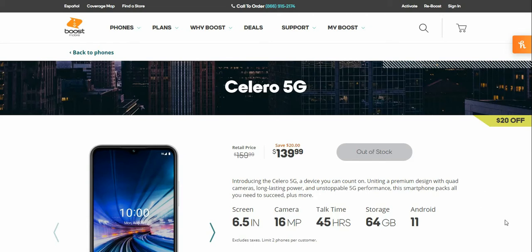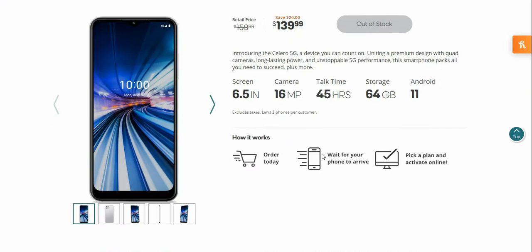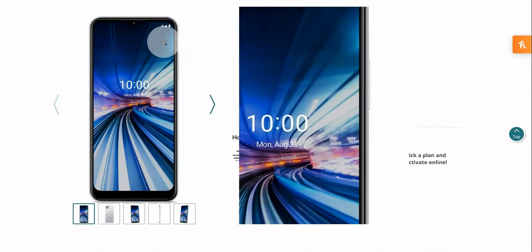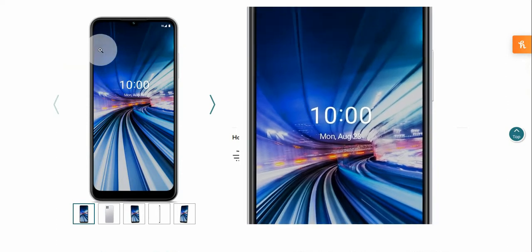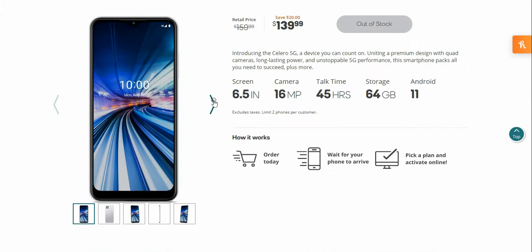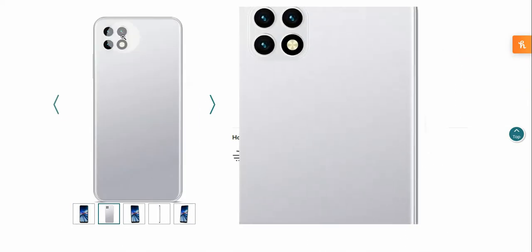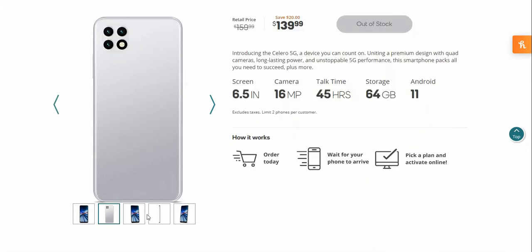So this is the Celero5G. This is Boost Mobile's first branded device. There is the Celero5G. You've got your teardrop notch front facing camera, earpiece on top there. You do have volume keys over here. I think your power button is on the right side of the phone there. The back of the Celero5G is a triple camera system, along with the camera flash. It's a silverish white color, so pretty nice looking color.